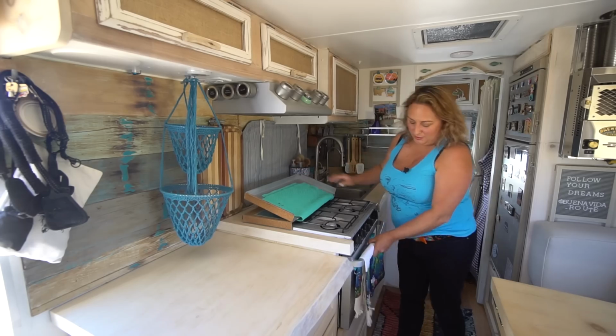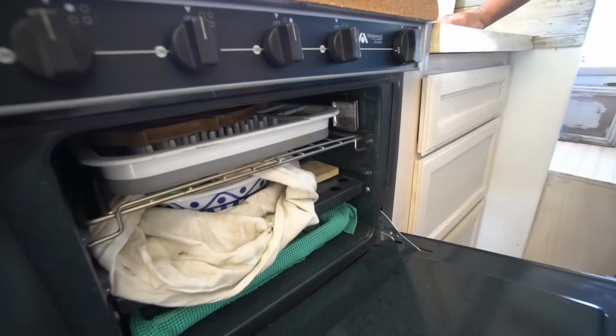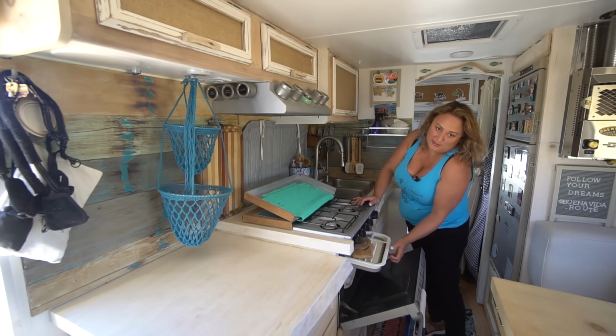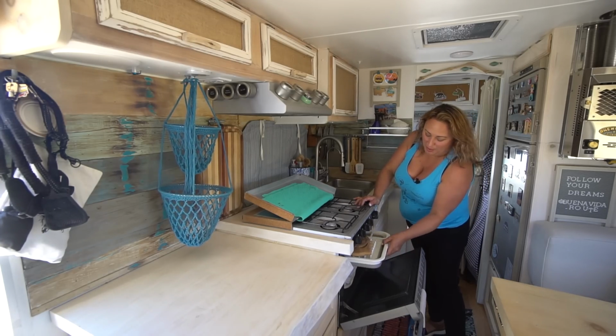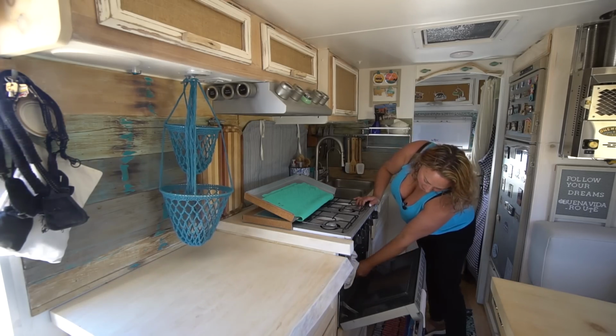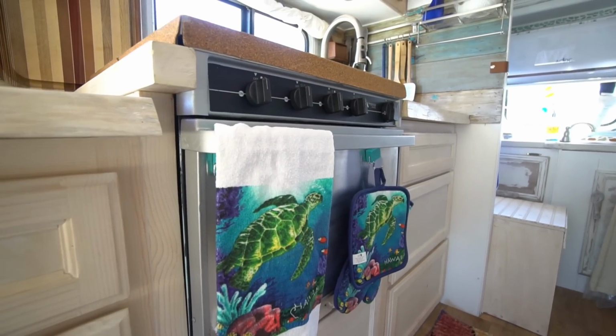Underneath we have an oven. It's a tiny little oven, but we make do. And of course everything has to serve multi-purpose, so it obviously works as storage as well. We have a pop-up rack for drying our dishes, and extra pans for baking, and even some sheet pans for the cookies and scones in the morning.